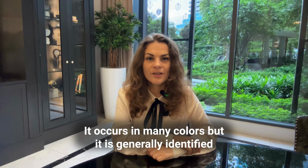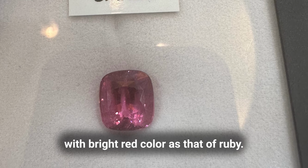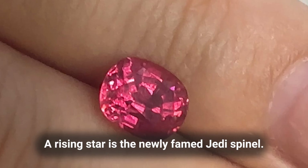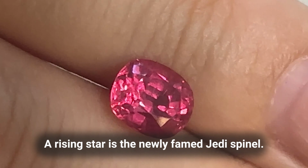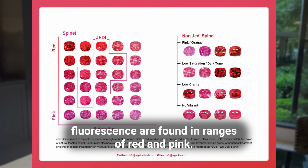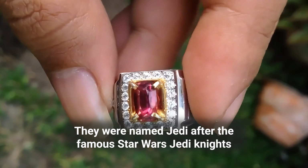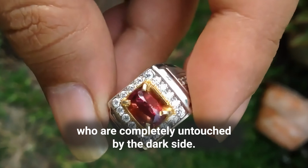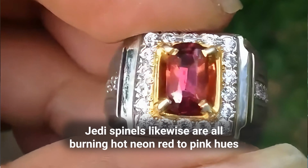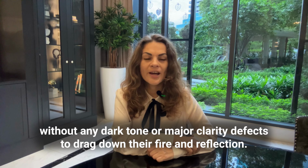It occurs in many colors, but it is generally identified with a bright red color like that of ruby. Red color appears due to the presence of chromium in its chemical composition. Another rising star is the newly famed jade spinel, meaning untreated spinels in the high saturation and high fluorescence range of red and pink. They were named jade after the famous Star Wars Jedi Knights that are completely untouched by the dark side. Jade spinels likewise are all burning hot neon red to pink hues without any dark tone or major clarity defects to drag down their fire and reflection.